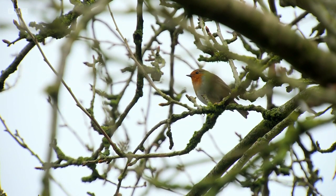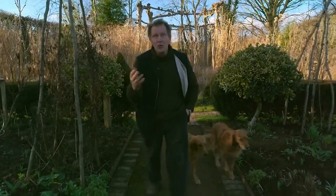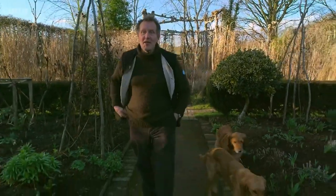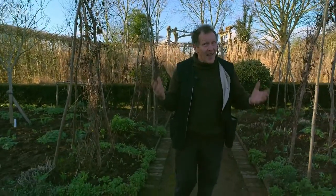It'll be fascinating to see how Adam adapts his garden as a response to this, and of course we will be visiting it and seeing him as he goes along. And here at Longmeadow, I've really been thinking all winter about what changes I need to make here. In fact, what we all need to make, because this affects everybody.